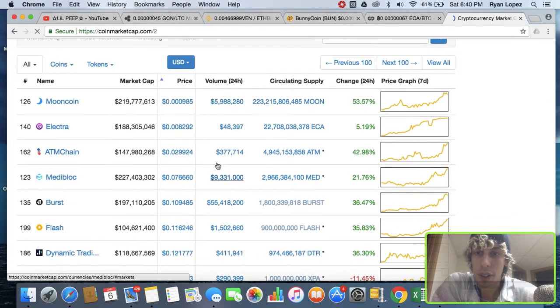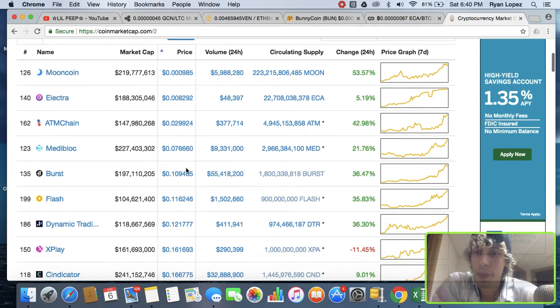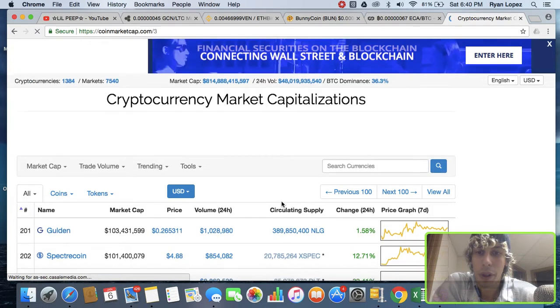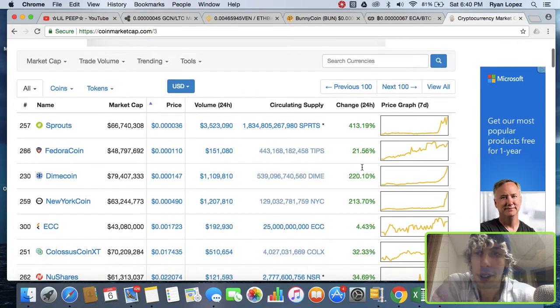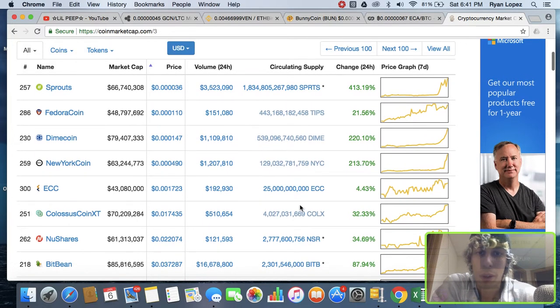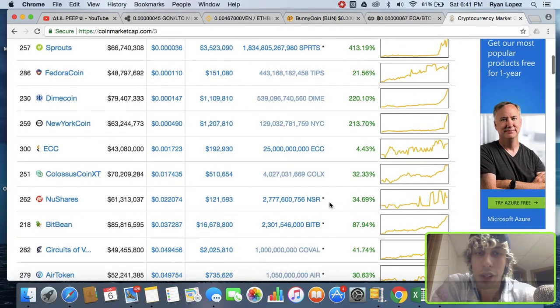So let's see here. Moon coin. There's Electra right there. These as well, they're a little bit too high market cap. So let me go to the third page here. Now Sprouts, look at that, 413%. And what I'm doing here isn't investment advice. I'm just showing you guys what I'm doing. I'm just going for really fast momentum plays, trying to anticipate the momentum before it happens. Because we're in the cryptocurrency world, and I'm not really trying to get a 40, 50% gain. I'm definitely trying to get 100% gain plus.